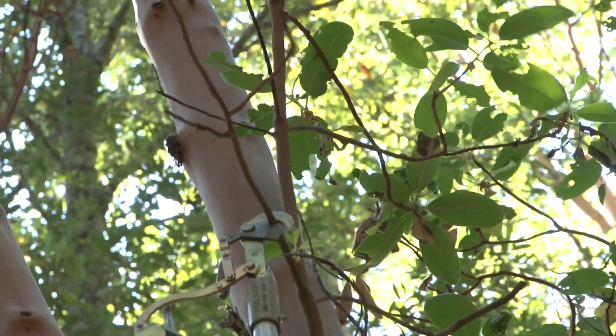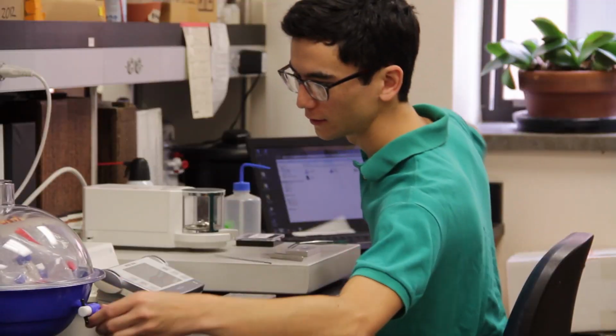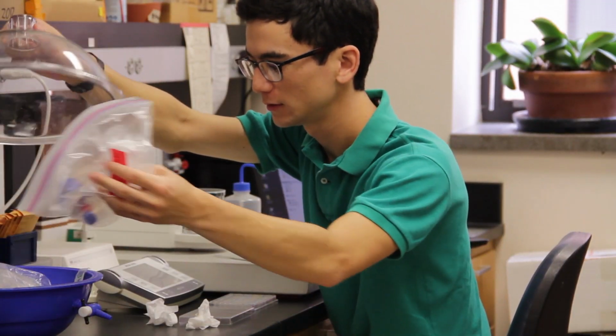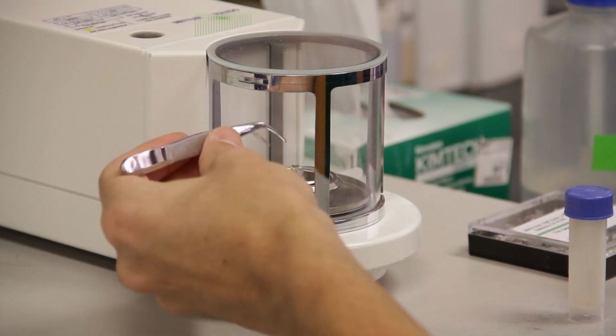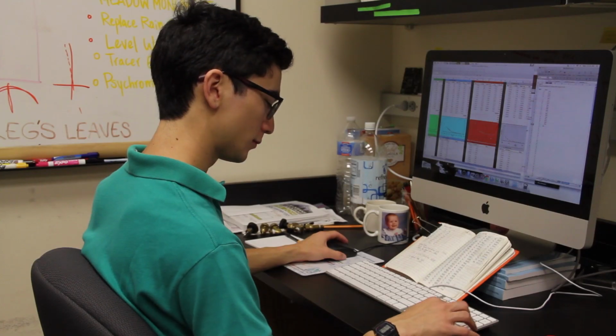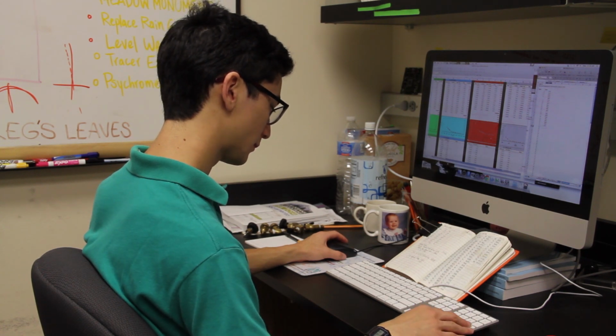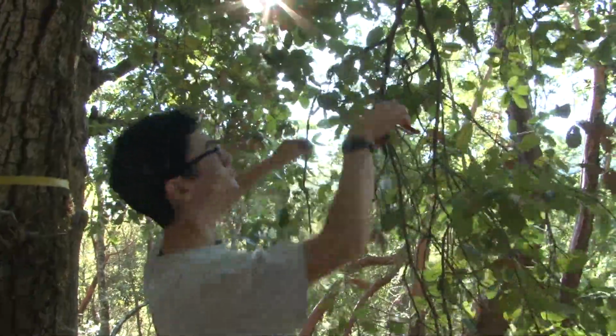By studying tree ecology and their response to drought, we can better determine how these trees will respond to future climate scenarios. As a research technician, what I do is I'm basically helping do all the science that the professors and graduate students propose. So on a day-to-day basis, I'll either be in the lab processing samples or working on the computer with some data, or I'll be out here in the field collecting more samples or installing some sensors.